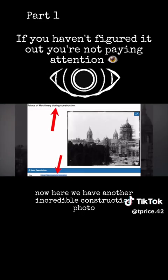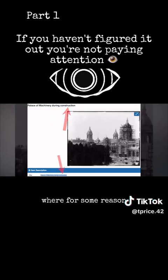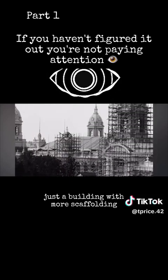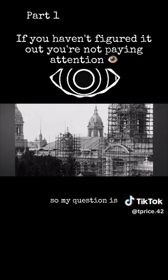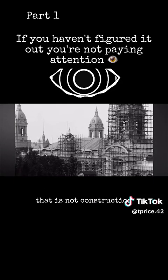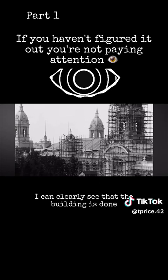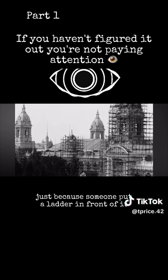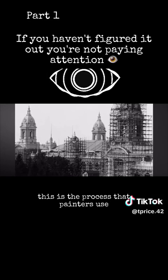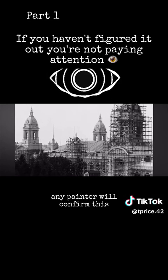And now here we have another incredible construction photo, where for some reason, there isn't much construction going on, just a building with more scaffolding. So my question is, how have they gotten away with this nonsense for so long? That is not construction. I can clearly see that the building is done. Just because someone put a ladder in front of it doesn't mean this is being constructed. This is the process that painters use. Any painter will confirm this.